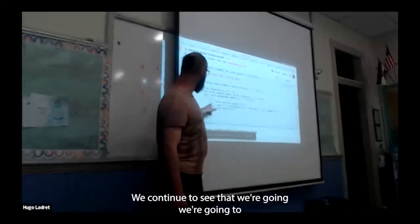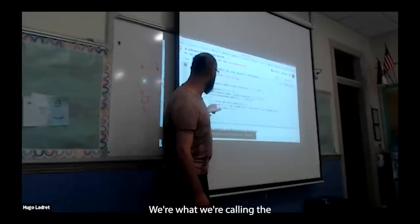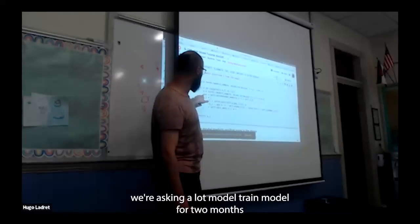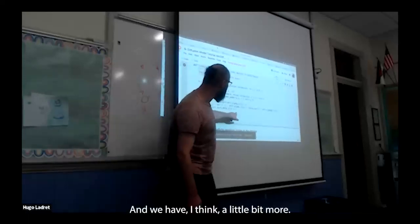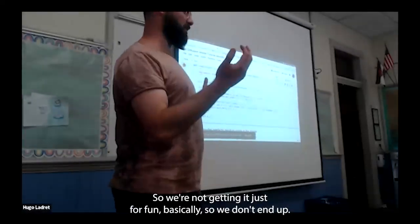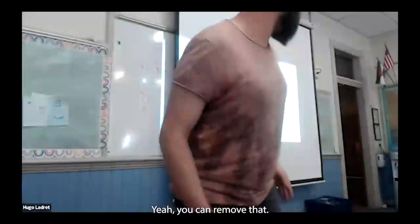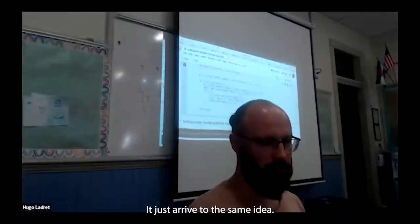So here you see that we are subtracting the noise a little bit. We are asking our trained model for some noise, and we are subtracting it from our image in a loop 1,000 times, and we are adding a little bit of noise as well. That is just to get some randomness in. It's just for fun basically, so you don't end up with the same image every time. Yeah, you can remove that. It will just arrive at the same image.